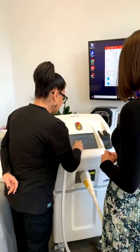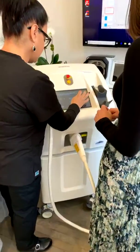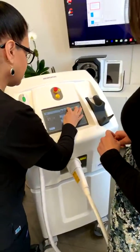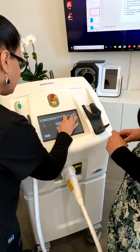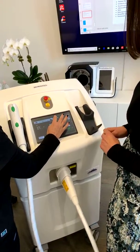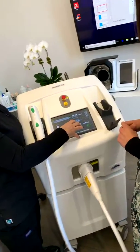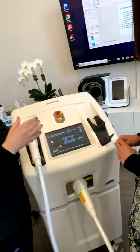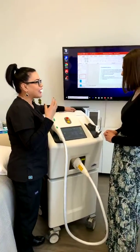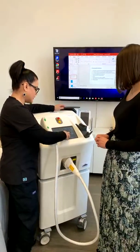Okay? Now, this button here, they consider that an advanced setting. We could go over that, but we are told right now it's best to select the auto because it's the safest. And once you have treated them a few times and you feel that they're not getting the results or the reaction as quick as you both want, you could always tweak the settings yourself.